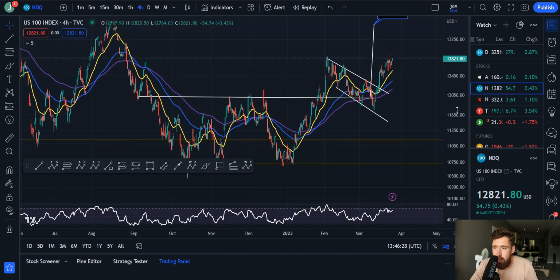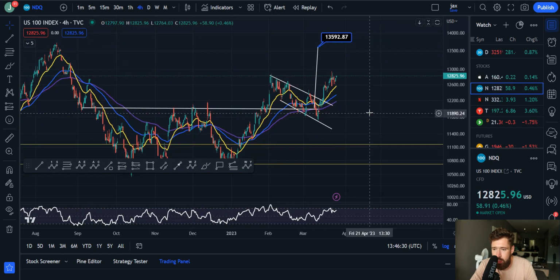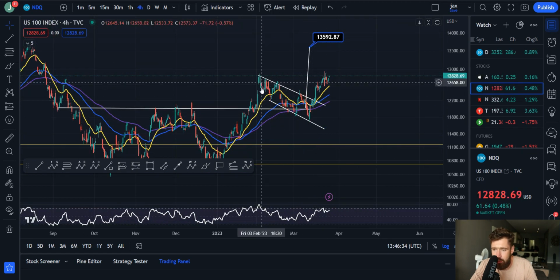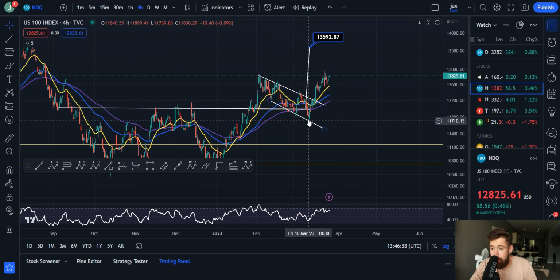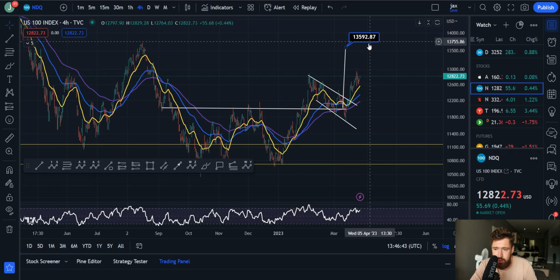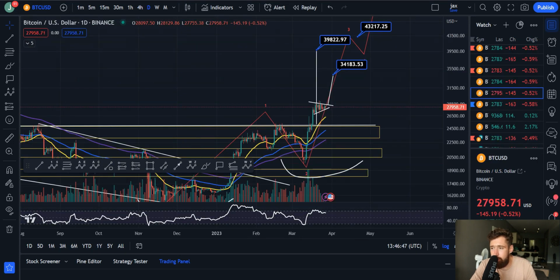Taking a look at the NDQ 100, we bounced from retesting our double bottom, and we broke out of, whether you want to consider this a bull flag or a descending broadening wedge. We've already reached that technical target. So if we do see continuation up to 13.5K, that's also positive for the price of BTC.